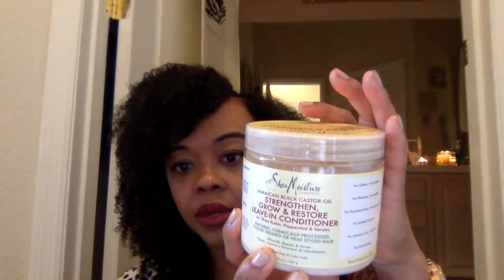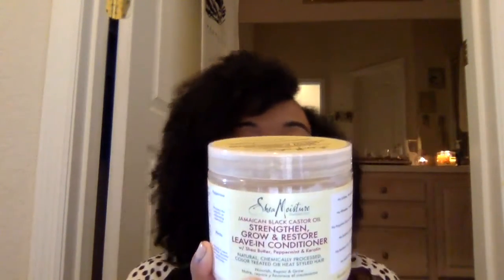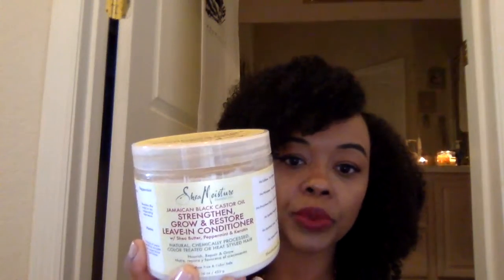As far as my leave-in conditioner, I really like the Jamaican Black Castor Oil Leave-In Conditioner by Shea Moisture. So there it is here. This is really good for my hair. It helps stop breakage or anything. So this is what I've been using as far as a leave-in conditioner. And we're going to move on to styling products.